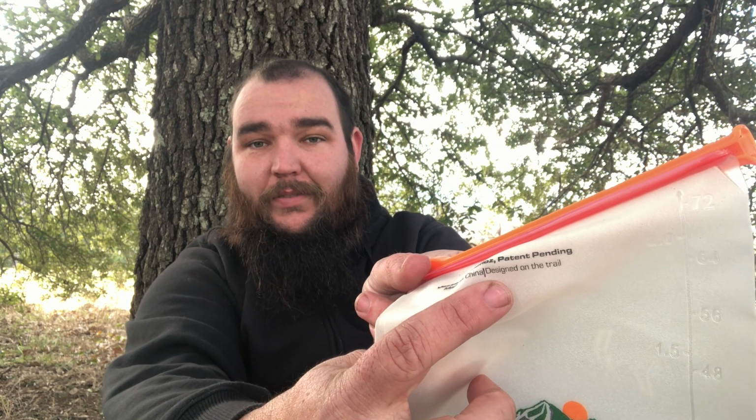Now, Cnoc being a small company, they do not actually manufacture this product. It does say that it is made in China, but it is designed on trail. So what that tells me is I do believe that the guys who started this company were backpackers or are backpackers, and they designed a product based on what they found they needed on the trail, and they found a company who would make it for them. So I think that's great, and I'm happy to support them.